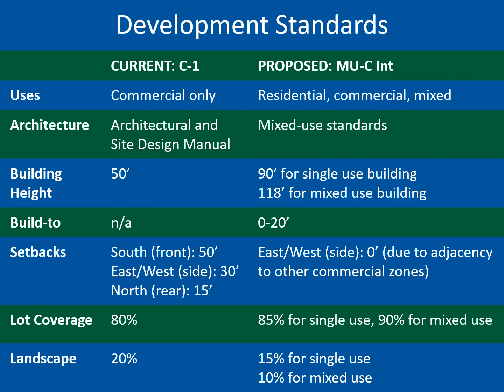I would also like to note that the maximum height in MUC Interstate is taller than C1, in part because the property is located in the area that voters exempted in 2008 from the charter's height and density limitations. That means a single-use building can be up to 6 stories or 90 feet, and a building that is vertically mixed use can be up to 8 stories or 118 feet. For point of reference, the existing motel is 5 stories.